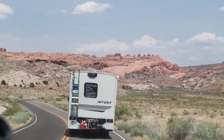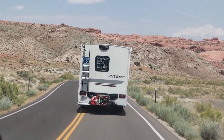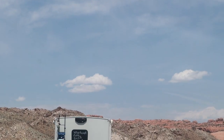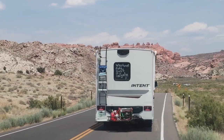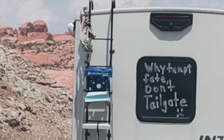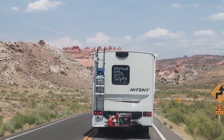Okay, so we're driving to Delicate Arch and we see this camper in front of us and it says, why attempt fate, don't tailgate. And then, zoomed in as much as I can, but if you can see on the far top left of the ladder, there's Woody and Buzz hanging down. Pretty cute.